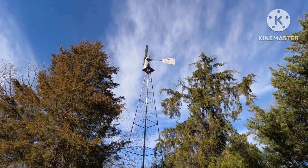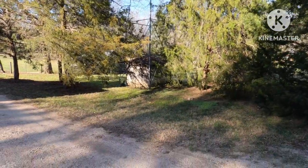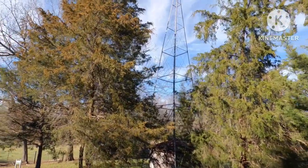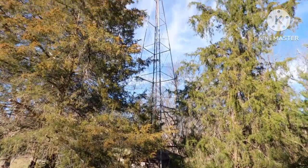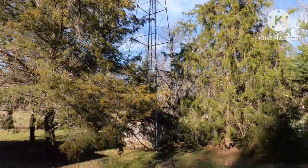Aermotor, Chicago. Right over top of the well house. It looks like, yep. Yeah, it works. See them arms going up and down? If you can see the rod going up and down, it's a pump. It is working. Really nice. Some more chickens.